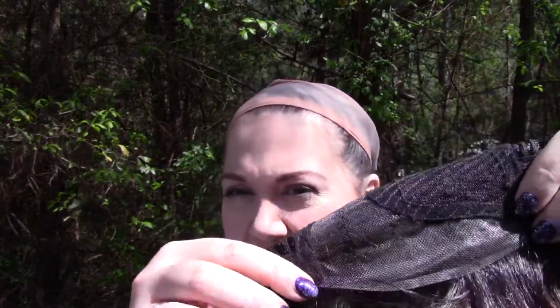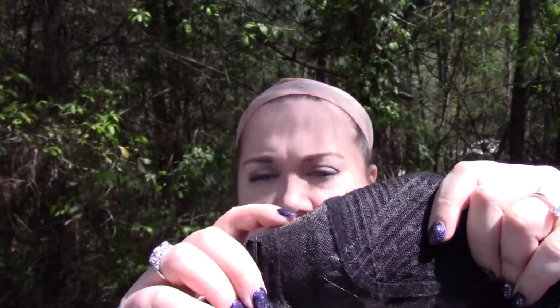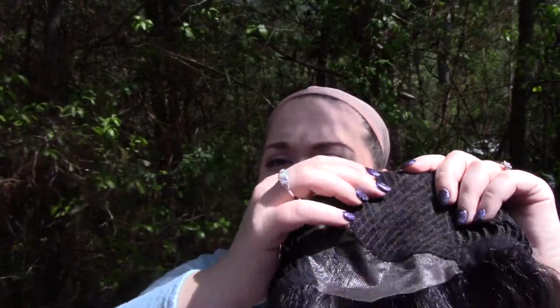So Kona by BelleTress has a kind of stubby little lace front here. It's not like a super long or generous lace front, but it is a lace front nonetheless, and it is hand tied. It does have a left hand side monofilament hand tied insert, as well as an open space next to it with some permatease to obscure the wefts.